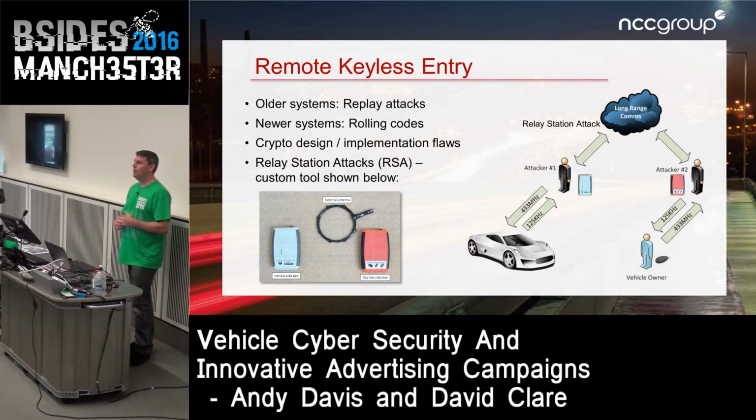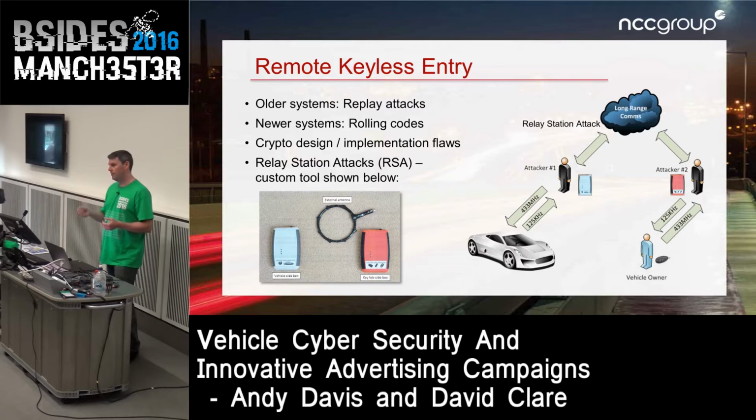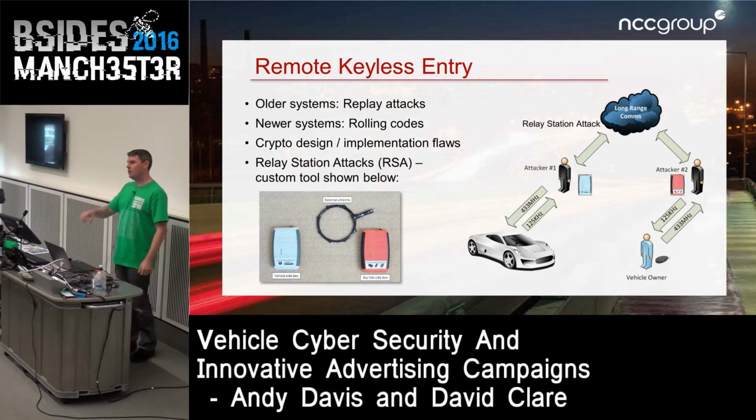Remote keyless entry, more and more we're seeing vehicles with this as an option. Essentially the way it works is, instead of the vehicle owner having to press a button on their key fob, as long as they've got their key fob in their pocket, the moment they touch the door handle, the car sends a signal via 125 kilohertz to the key fob to find out if it's in range. If it's within around a meter's range of the car, then it sends a message back to the car over 433 megahertz saying, yes, I'm the key fob, I'm in range, unlock the door, and the door will unlock.